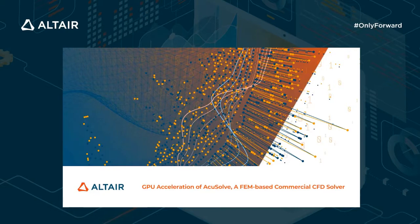I'll first give you a brief introduction of Altair and AcuSolve. Then we will focus on recent development of AcuSolve on AMD Radeon GPUs. And I will present you the speed-up results of several benchmark cases.